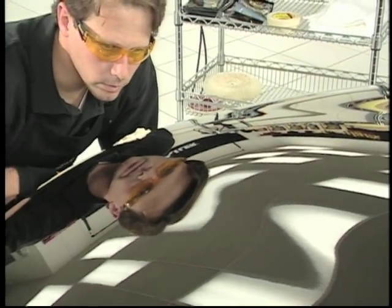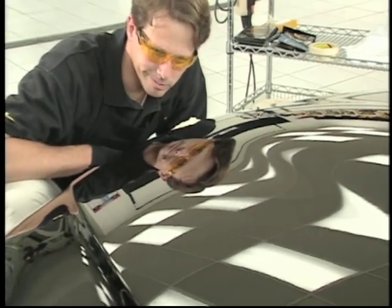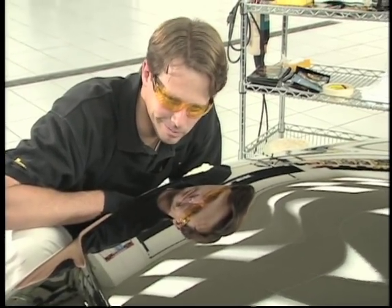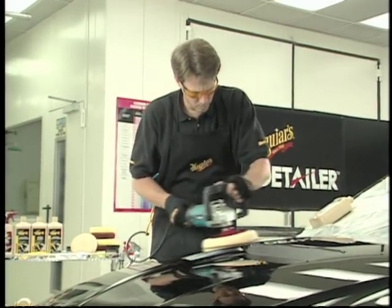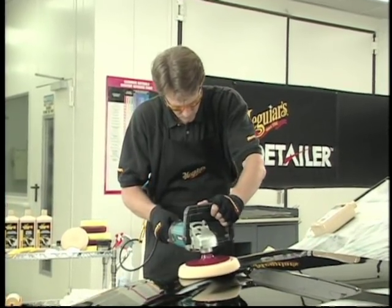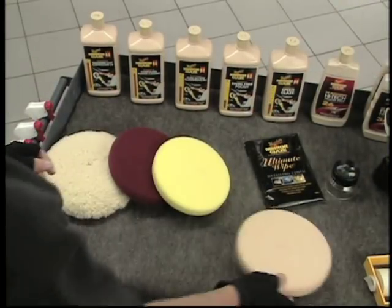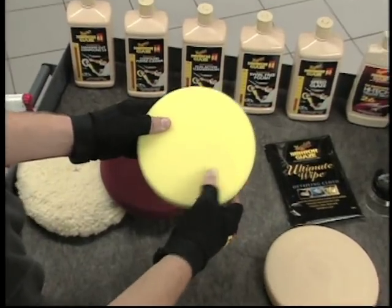Closely inspect the finish under a variety of light conditions and at different angles. Are the swirls gone? If yes, repeat this process over the entire car. If not, then repeat the initial buffing process again, only step down to a more aggressive product or pad.